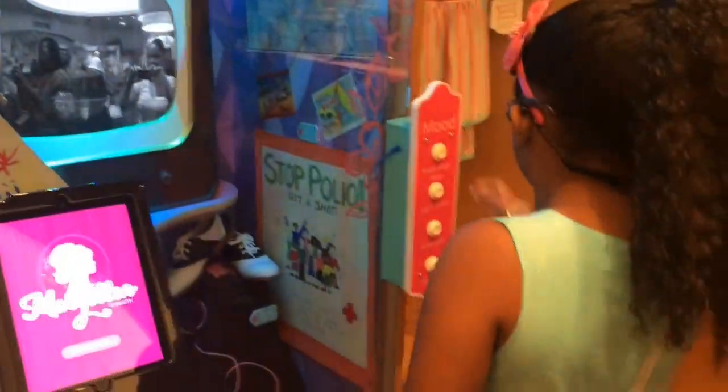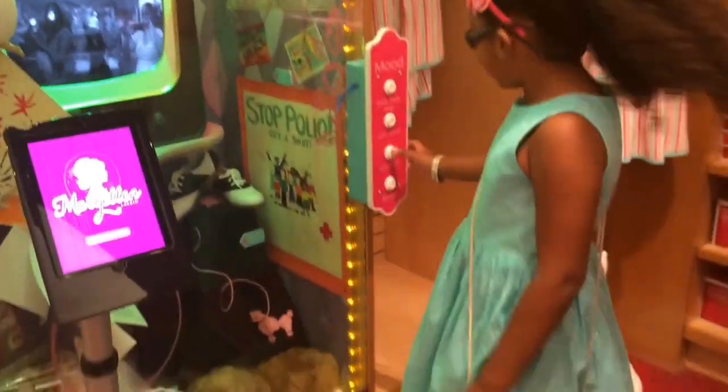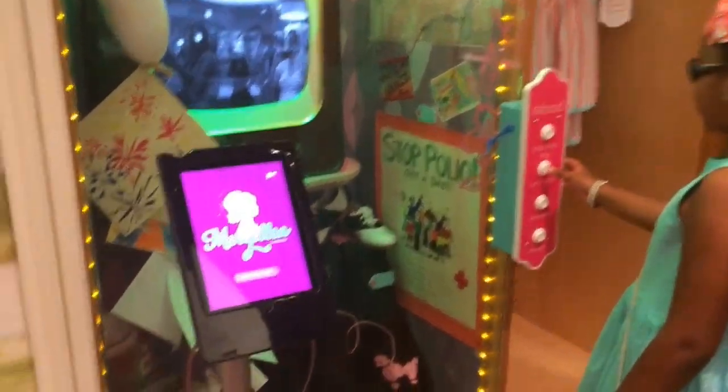Let's look at this over here, Jada. It's pretty cool. You can see yourself in the old TV. I'm on a TV! Yeah. And a great, cool little set. You can rock and roll. So that's pretty cool. There we go, that's us. Say hi!